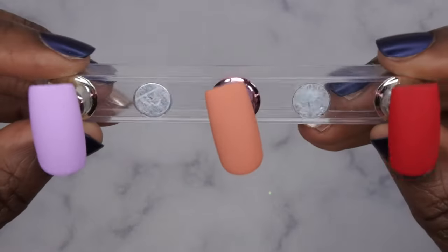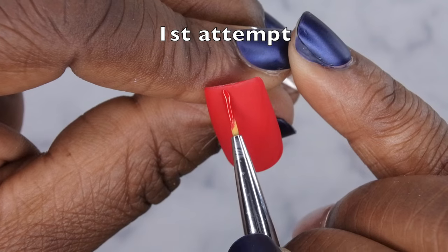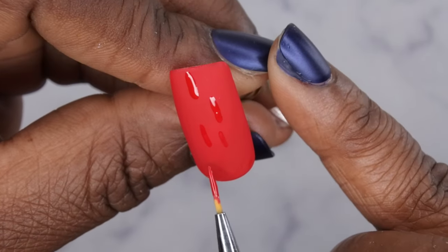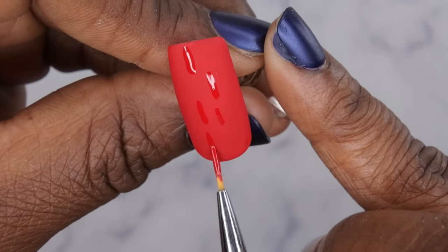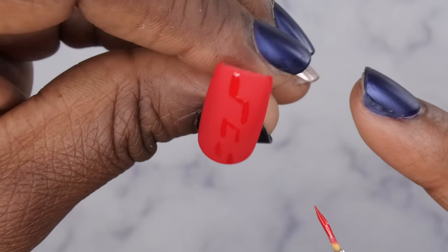Alrighty, so now that all the nails have been cured and that they're matte, I'm gonna show you all how to do the design. So I'm going with this liner brush as well as this liner brush, okay? So I'm gonna start with my red nail. I'm gonna start by making lines going down the nail like so. So I'll do one line here, one line here, one line here, one line here, one line here, and then one line here. Okay, and then from there I'll go ahead and connect the lines and that's going to give you that sweater look.